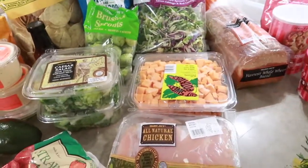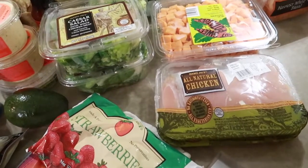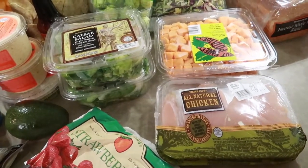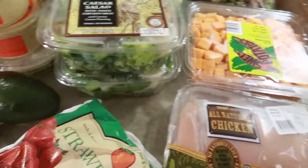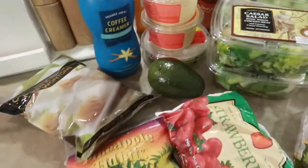So, I didn't get spinach. I forgot to get spinach, but this is Trader Joe's. I'll probably go to Walmart and get some more produce, Super Walmart on the weekend, maybe Saturday, but let's just go ahead and go through these items. I'm going to save the little Christmas stuff over there for last.